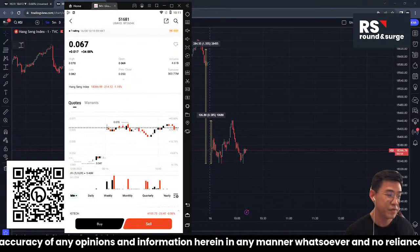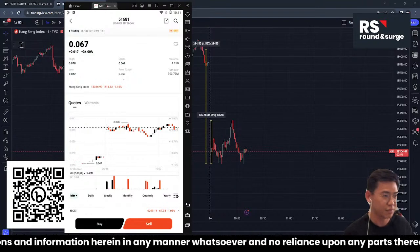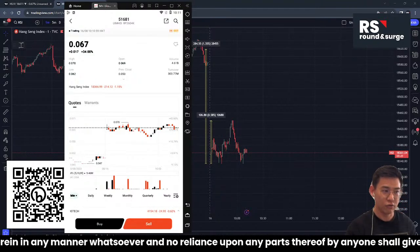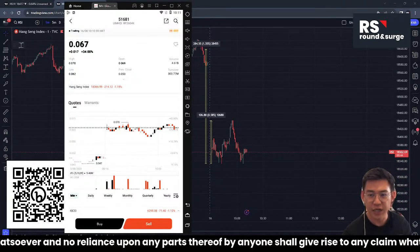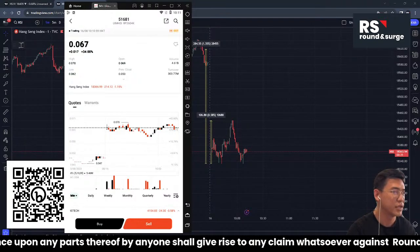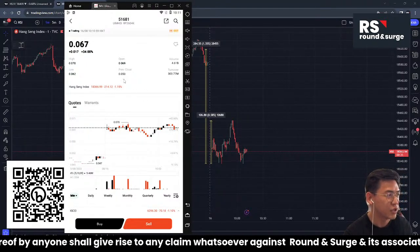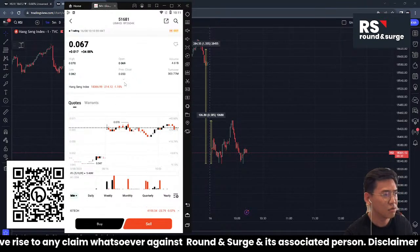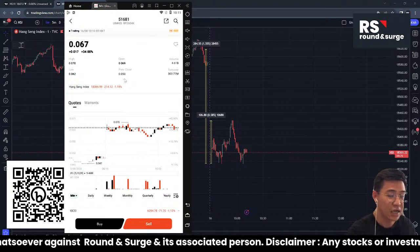I know there's a lot of people, many of you, especially in Malaysia, who are only exposed to structured warrants and also options. But this is another derivative that you can look into. You can use it for day trading because it has a very low value. Look at this, 6.7 cents, and you might think, hey, 6.7 cents is like a penny. So penny wise, is it good? Isn't it dangerous? Well, the underlying is the Hang Seng Index.